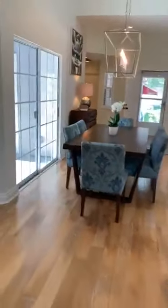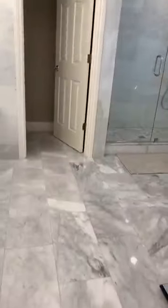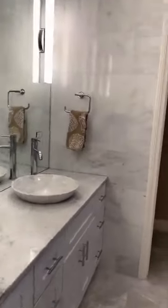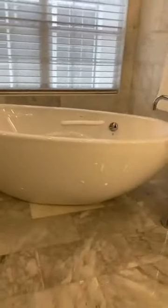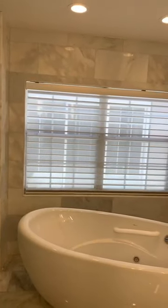And the master, again, throughout these beautiful wood floors, to a hallway which features the master bath, which is completely redone in marble floor, very soft, very elegant, not pretentious, but soft, elegant, classic. A very nice looking oval jacuzzi tub, natural light window, but with privacy, double sinks.